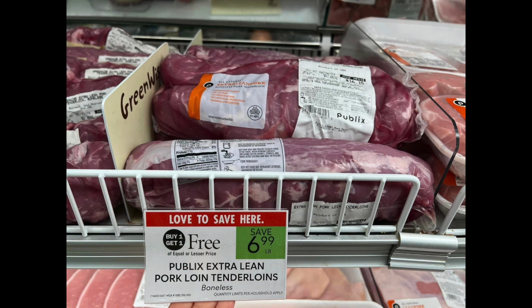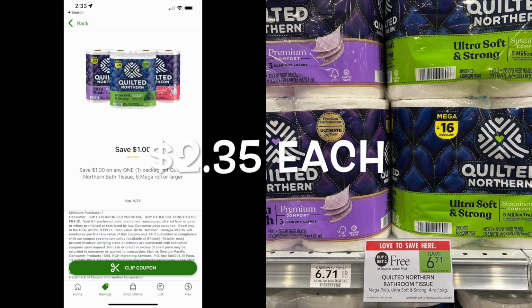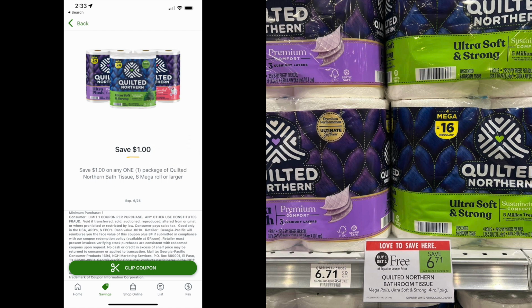All right. The next thing we have are the Quilted Northern toilet tissues. Good deal on these. We're going to be getting these for just $2.35 each. So they're buy one, get one free. Usually they're $6.71 for the toilet paper. My goodness, it's so expensive for these products. And with the buy one, get one free, it is going to be $3.35 for each one.